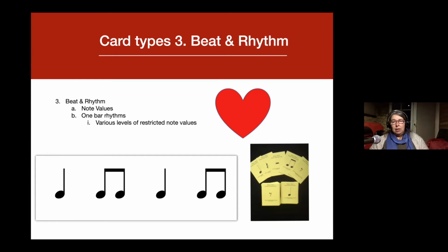You can then obviously extrapolate this out and make your flashcards more and more difficult and complex for them to introduce new note values and things as needed. So we have on the page here a heart, which is a flashcard that you can use, particularly for juniors, to help them to understand the beat of the music. And then in the bottom right, those yellow cards, you can see each individual card has a separate note value on it. So I call those note value cards, where it's just one particular note type on it.